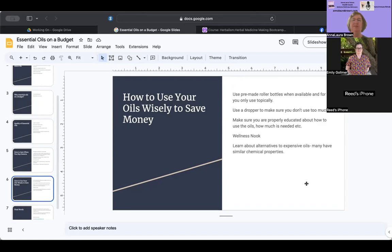Then the next one here too is to make sure you're properly educated about how to use the oils, how much is needed, that kind of thing. I put this one on here because I find that sometimes people think that they need a lot more than they actually need. For example, some of the oils, especially the hotter oils that are super powerful, things like, let's go back to oregano, you really only need maybe 1 drop, max 2, which is where having it diluted in a roller bottle can really help.